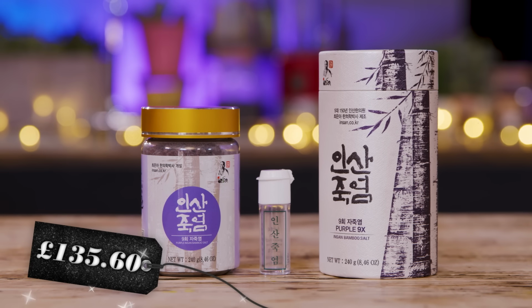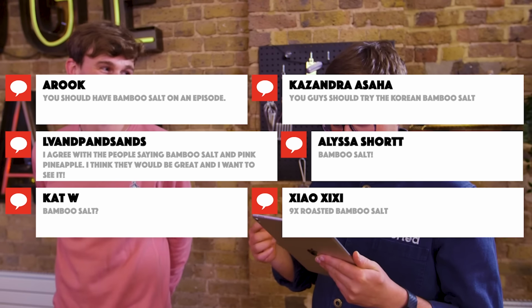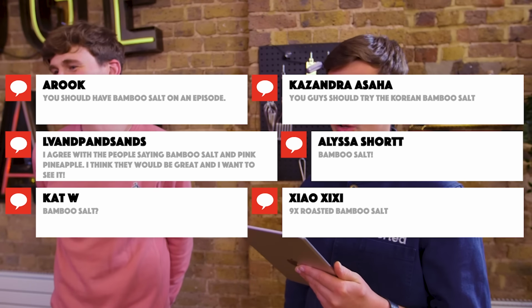So for that pot of Korean purple bamboo salt, we paid £135.60. Money. 10 times more expensive than Himalayan pink salt. £135 worth of salt. Not my decision, it's thanks to Aruk and Cassandra and LV and Pan Sands, lots of other people. They suggested we got some.